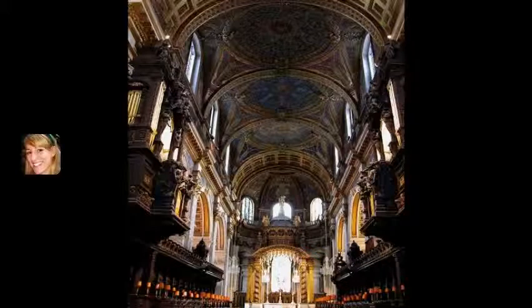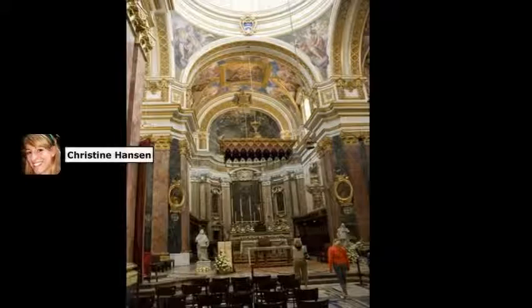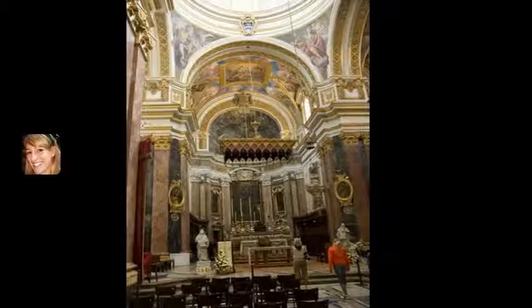In this slide, and the one after it, you can see the beautiful architecture that is within St. Paul's Cathedral. When I visited St. Paul's Cathedral, we got a special tour that mixed ancient history with current history. They even showed us places in the cathedral where parts of Harry Potter were filmed and also where Princess Diana and Prince Charles were married.